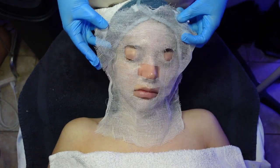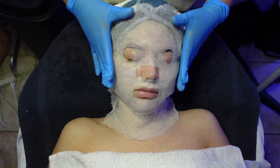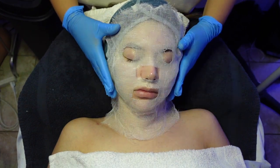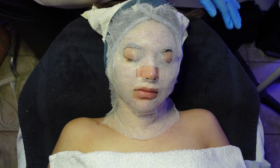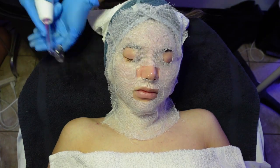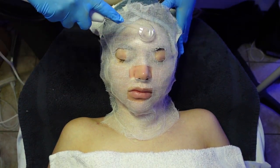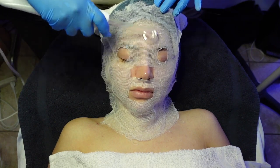Next, I will be performing high frequency. I am using a gauze to be able to have better glide. I'll be using the small mushroom electrode throughout her face, then followed by the sparking glass tip. Remember to ground the electrode first when using the mushroom before placing it on the client's face.